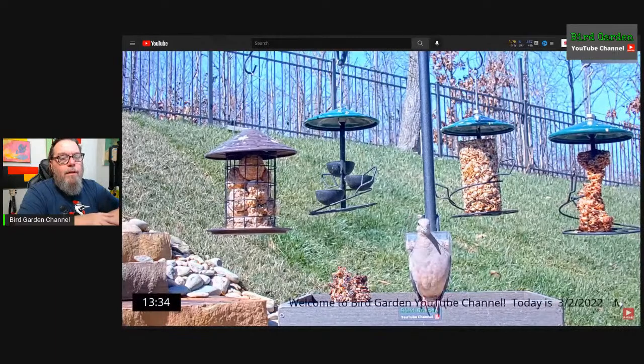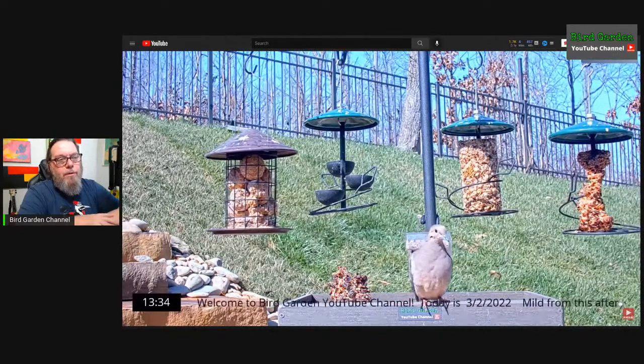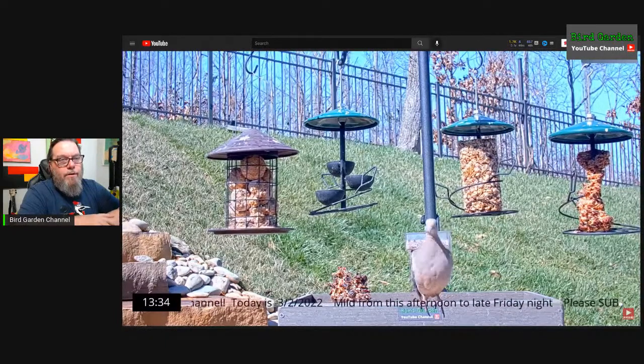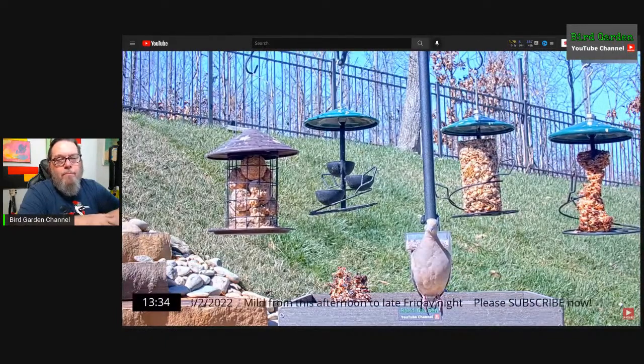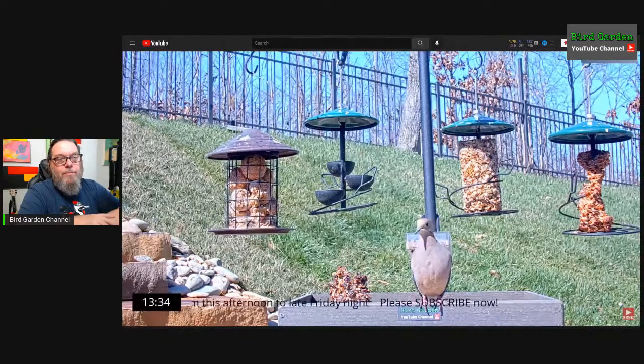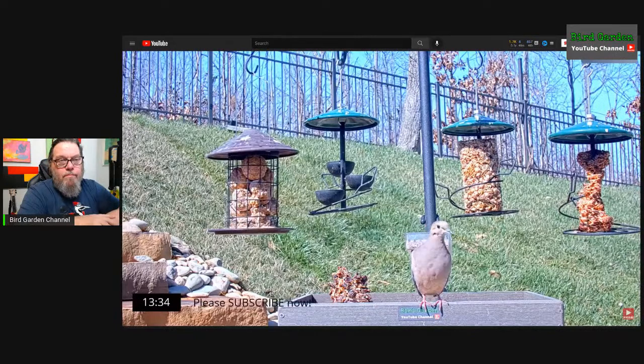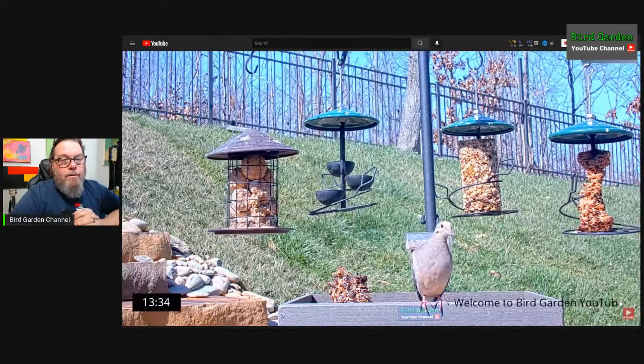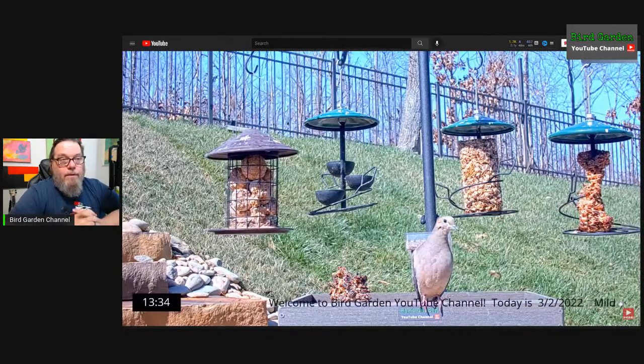Then the left pillar feeder, it's on the right side of the pole, just at the morning dove's 1 o'clock there. You can see that's a different mix. It's got hulless seeds, but it also has freeze-dried mealworms. You see those string things? Those are mealworms, which attracts the mockingbird. He loves to eat those. Robin, woodpeckers, they'd love to eat those things too.